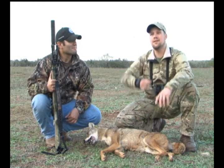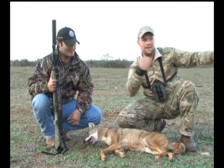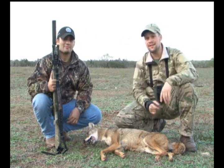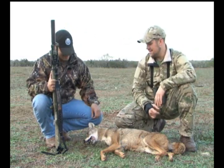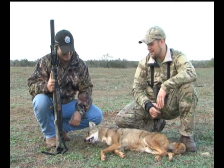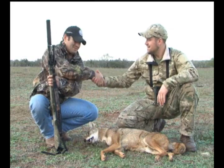I actually had to raise up, because we were expecting him to come in this way, and had to shoot him offhand. I kind of had a branch in my way, so to get a clear line of sight, I had to do that. Mother Nature doesn't always cooperate, but we got him. Tom, congratulations. Hey, thanks, Jared. Thanks for building the gun, man.